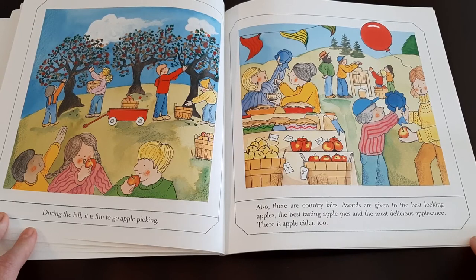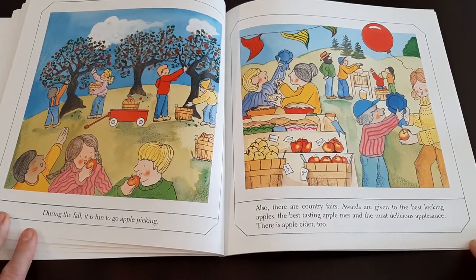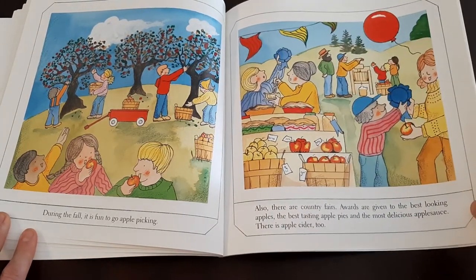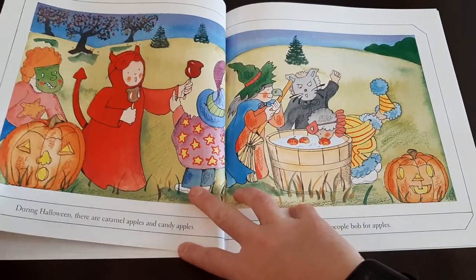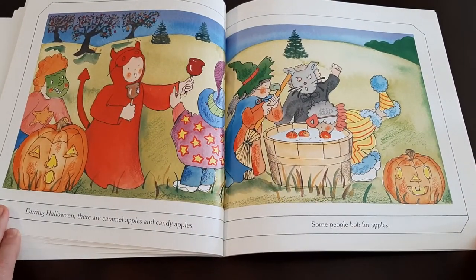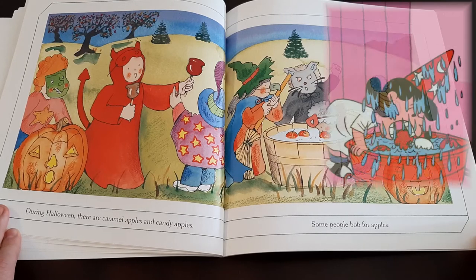During the fall, it is fun to go apple picking. Also, there are county fairs. Awards are given to the best looking apples, the best tasting apple pies, and the most delicious applesauce. There is apple cider too. During Halloween, there are caramel apples and candy apples. Some people bob for apples.